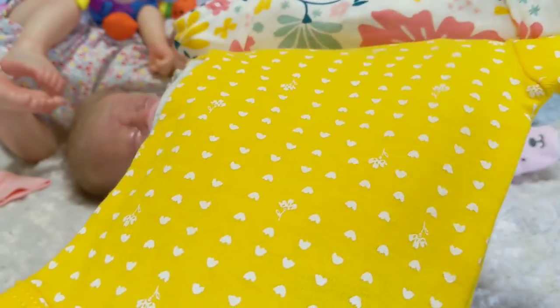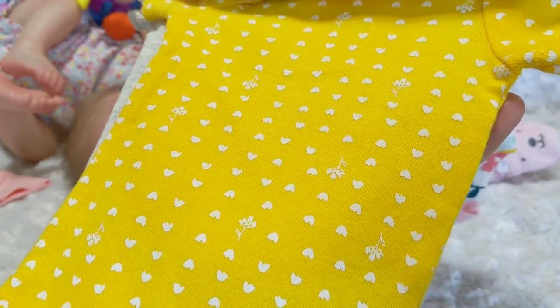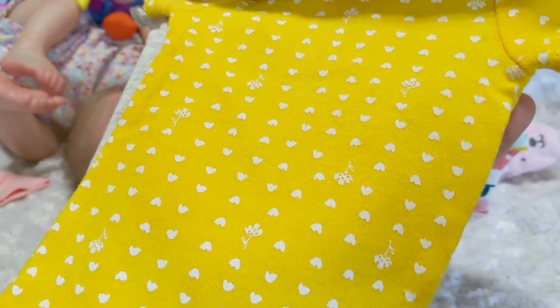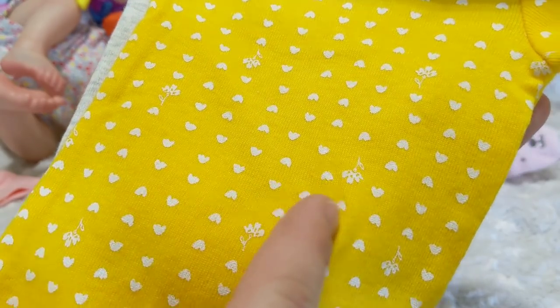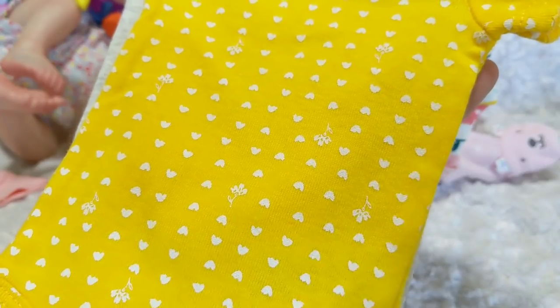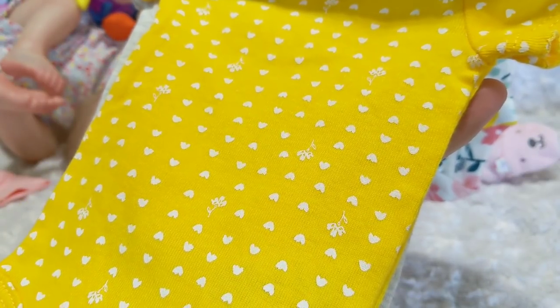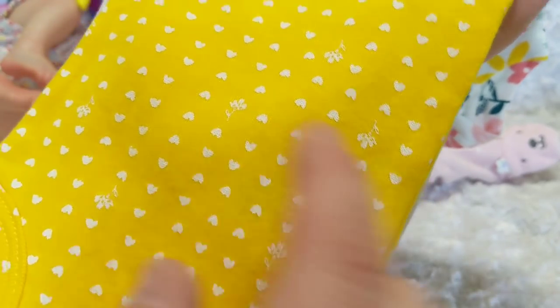Next onesie. Oh my god, I did not realize how cute this onesie gets. I thought these were just little, I don't know, they look like almost hearts, but maybe spots, but I think they're hearts. They're like a sloppy form of a heart, which is cute because it kind of goes with that yellow color I like. But in random areas, there's a little flower, like a full flower right there. I did not see that. You guys see those? Those are so cute.